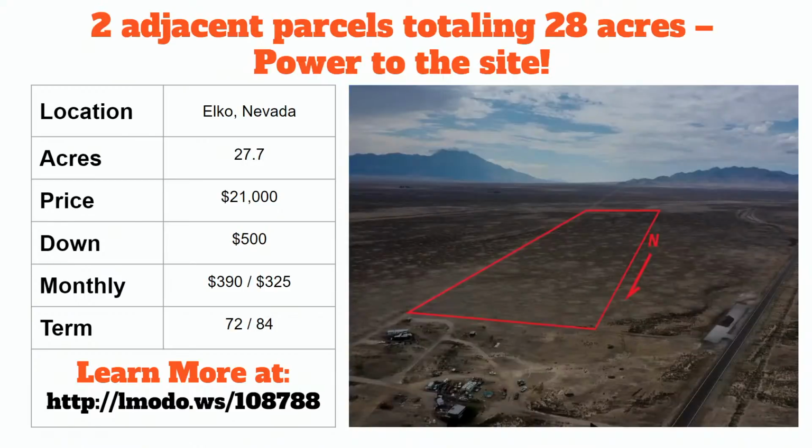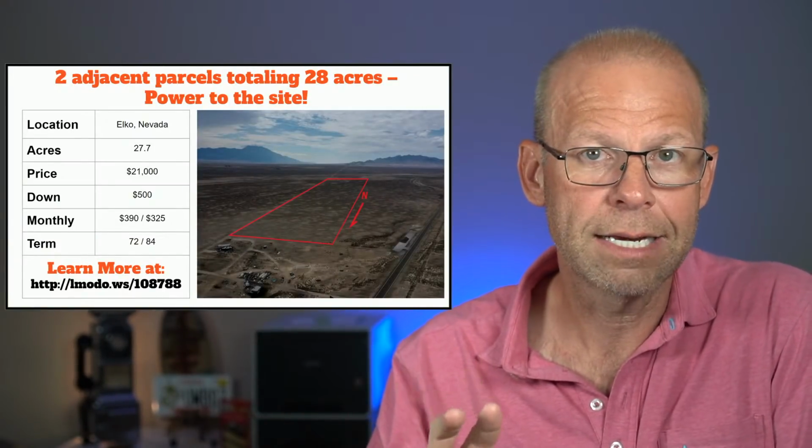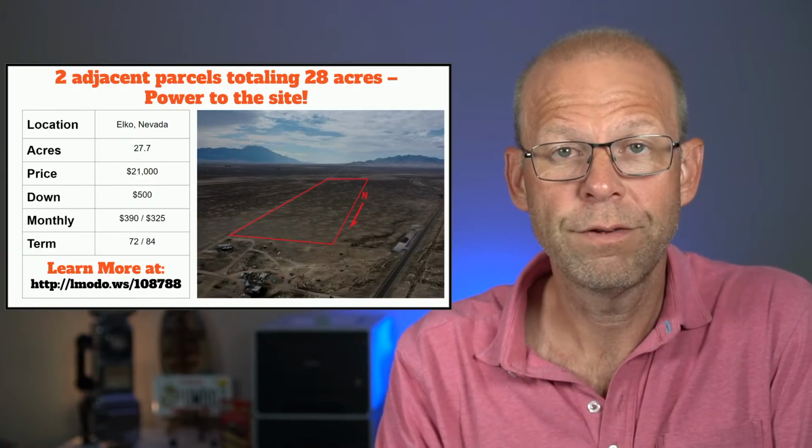All right. Wow. Two lots together, totaling 28 acres. Power is at the site. $21,000, $500 down, $390 a month. Couple thoughts on this. First of all, if you've been around here at all, you know I like when I see double lots side by side, because what that means is that by having 2 lots already there, they're already subdivided.